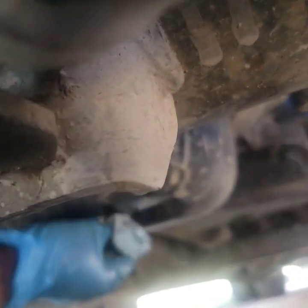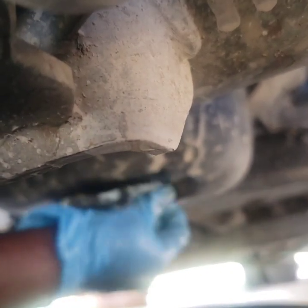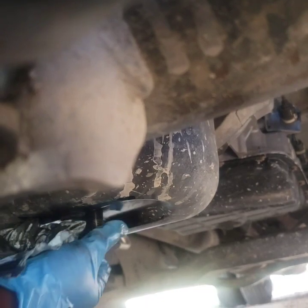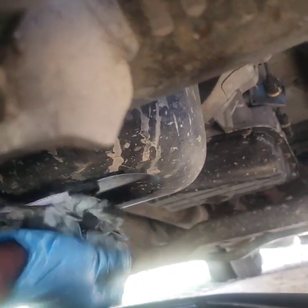The more you change the oil, the better. Some people say, oh, you're doing it too soon. Oh well, 431,000 miles, and it still drives like a charm. So I don't think it's too soon. 7,500 miles is actually a lot.